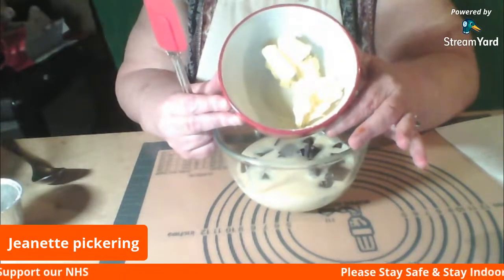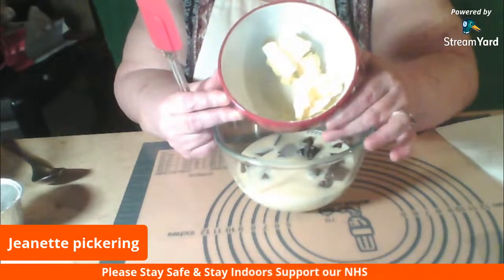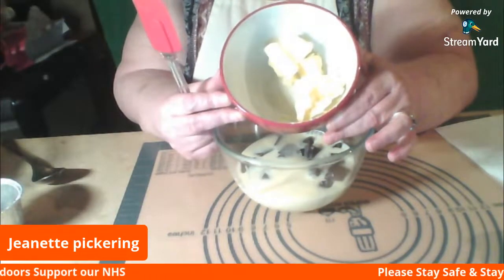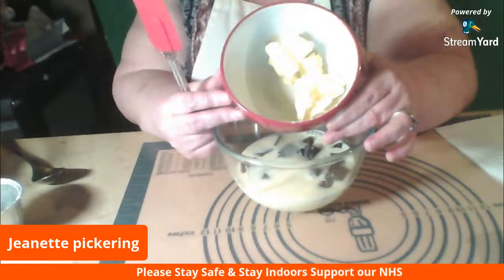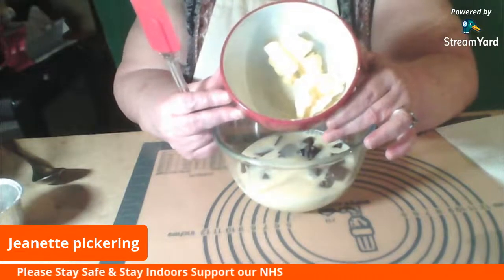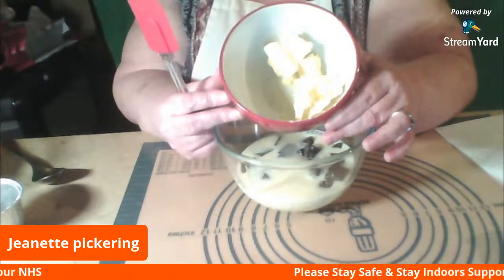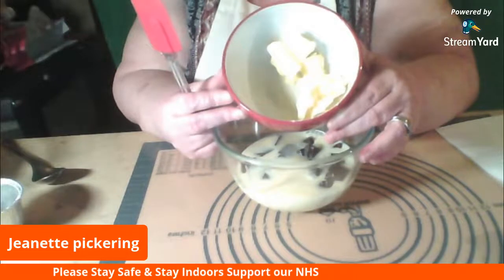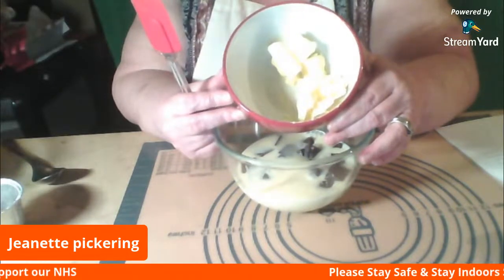Is it ready to eat after making? Well, once this bit's done, Jackie, it says to put it in the fridge for 30 minutes. But to speed up the process, you're just waiting for the liquid to firm up. I'm going to tell Chris to put it in the freezer. If you want the process speeded up, just bung it in the freezer for about 10 minutes.